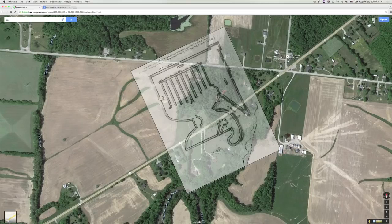Now, I would love to see if a LiDAR image of this area can still detect any traces of the structure from the 1823 survey. So, if any of you watching this video have any connections to LiDAR imaging technology, please go do this site. That would be awesome to see if it picks anything up.